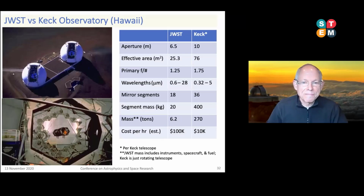Just a little comparison of a large ground-based telescope, the Keck Observatory, compared to James Webb. Keck is 10 meters in diameter. James Webb is 6.5. So the area of Keck is about 3 times bigger. However, Keck only goes out to a few microns wavelength in infrared. It is much less sensitive. James Webb will go out to much longer wavelengths.